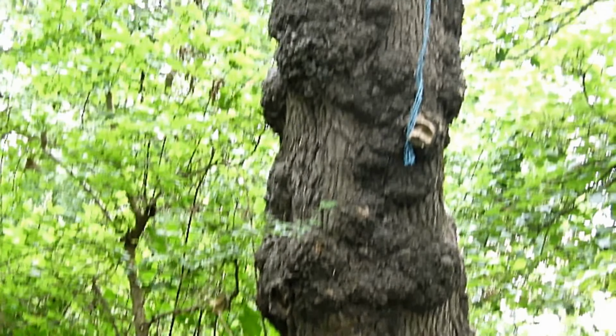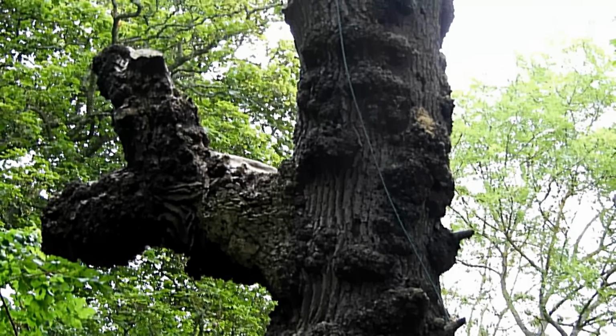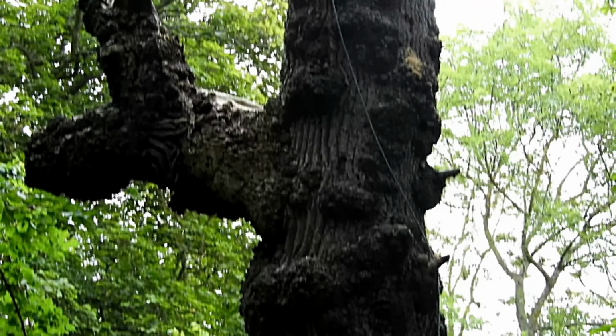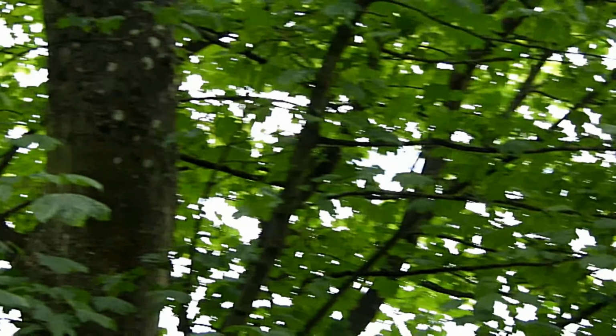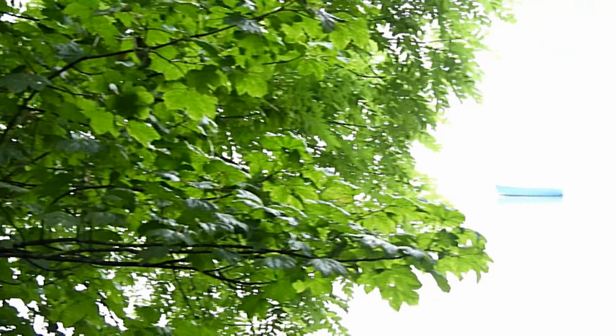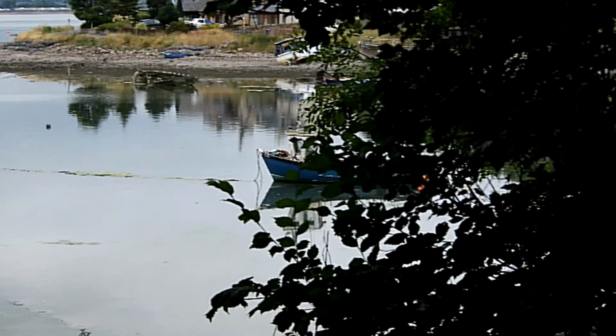But I'm just letting you see, including the dead tree with a rope on it, in case you feel suicidal or you want to climb up it. But there's plenty to do here. Good place to encourage the kids to climb up. Well, they might as well get the broken arm in now instead of leaving it till they're older.